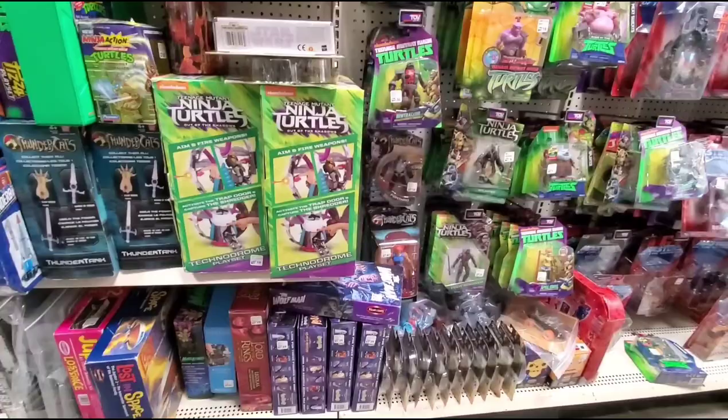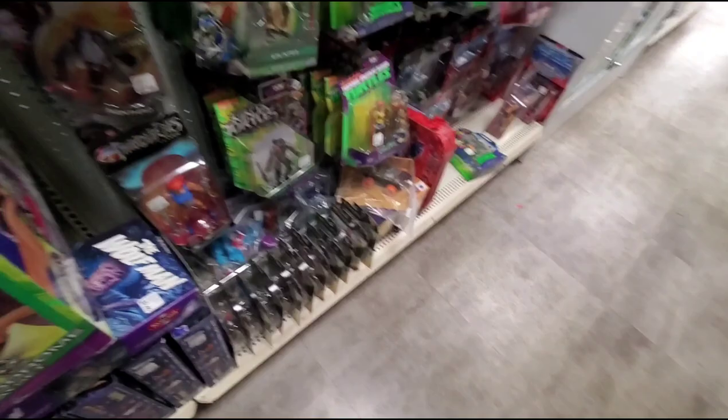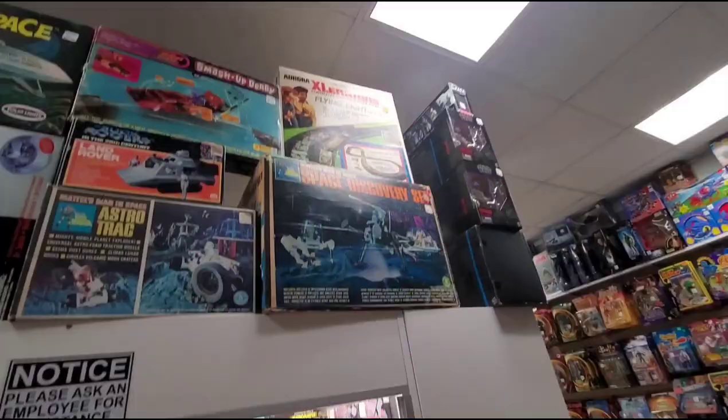What is this? Oh, what about the Wolfman? Looks like we got some Universal Monster toys here. I believe these are actually models you can build. Pretty sweet. Oh, I'm right next to it. Check this out. A Mars Attacks spaceship. This is pretty neat, too. I'm digging it.